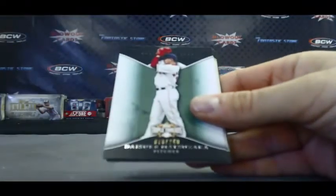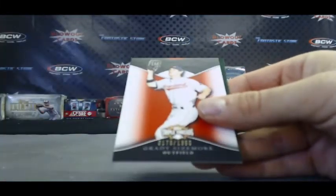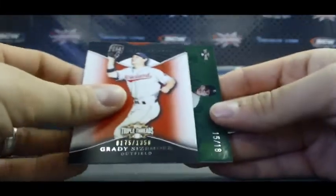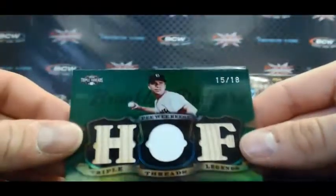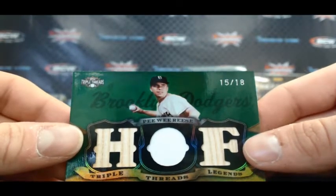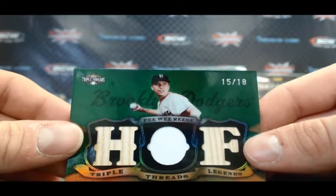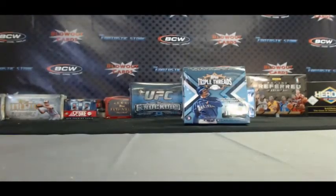And this should be our relic pack. Thurman Munson, 525. Dice-K, to 240. Utley, Hannes Wagner, Grady Sizemore. And we've got a Pee Wee Reese. Dual bat and jersey. 15 of 18. Nice old school Hall of Fame piece right there.